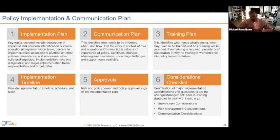How do we communicate and make people aware of the policy? Do we have different types of audiences and roles? What type of training do we need to have on this policy as a result of the regulatory change? And so what's the training plan? So the communication and the training plan, what's the implementation timeline? Is this going into effect this month, next month? Is it staged? Will things happen over a period of time? What's the implementation timeline from the communication and training plan?